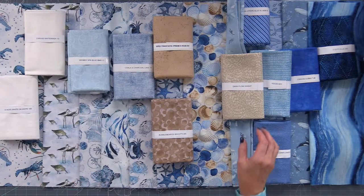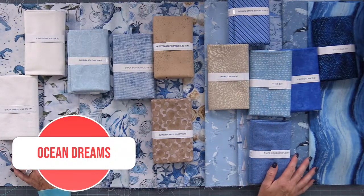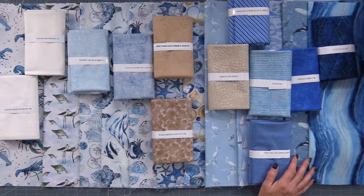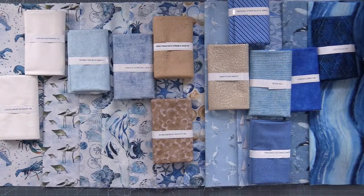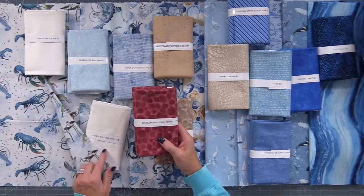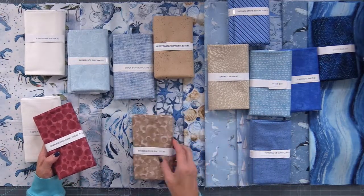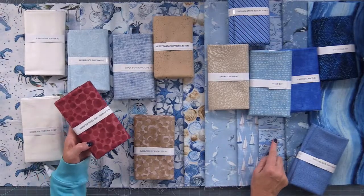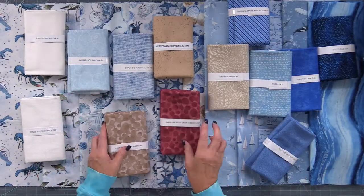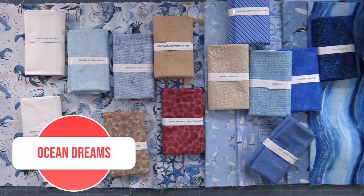Then we have one color peeking through all of these as well. If you wanted to add a focus color, if you wanted to do something that would just need one focus, this bumbleberries dark terracotta, it's kind of sprinkled throughout because it's in the claws of the lobsters and it's in the crabs, it's in the sailboats, even in the sharks. So that would be great to add as an accent or a focus to really bring the pattern out. So Ocean Dreams, this is it. Beautiful, beautiful, beautiful.